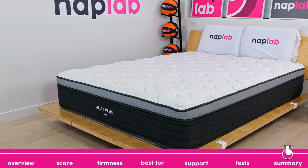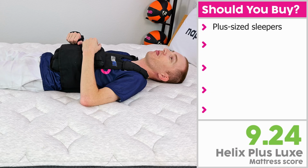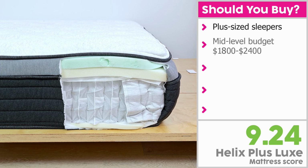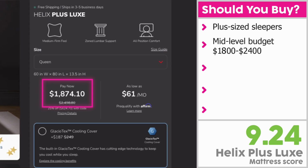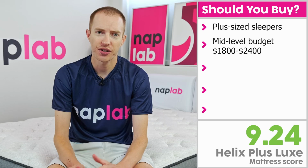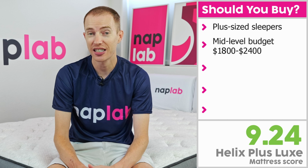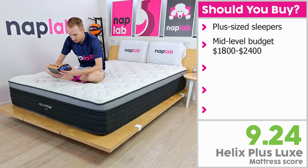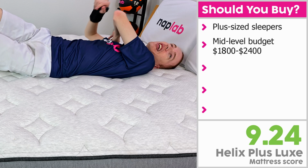I would recommend the Helix Plus Luxe for heavier weighted sleepers who are looking for a plus-size mattress with a budget of somewhere between $1,800 and $2,400. If you need to keep the cost below $1.8K, there are better value options, while at the same time, if you have a budget that exceeds $2.4K, then you'd be better off with the Helix Plus Elite. The Luxe is the sweet spot for those looking to spend a little more on a luxurious plus-size mattress with well-rounded performance.